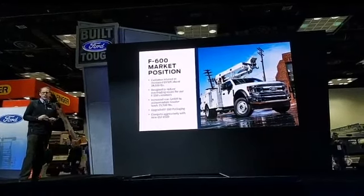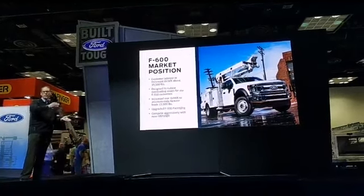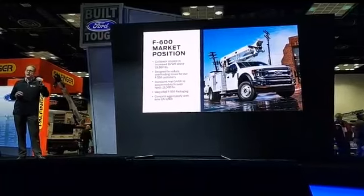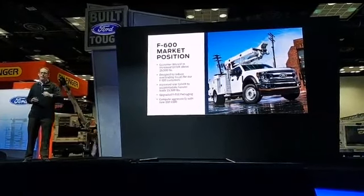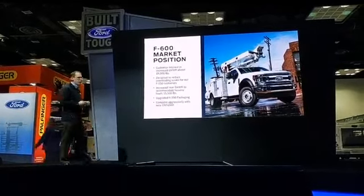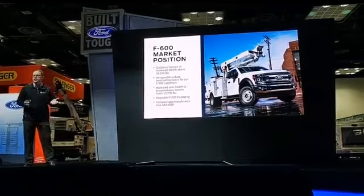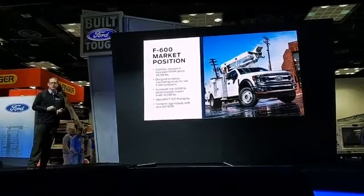We wanted to also increase the rear GAWR to 15,500, and the front GAWR is 7,500. That is the current upgrade package on the F550, but now it comes standard on the F600. Also, we noticed there's some additional competition in the marketplace, so General Motors has just launched a unit into this segment, so they also see an opportunity just like we do.